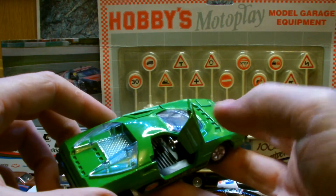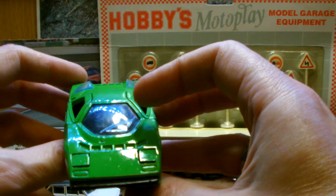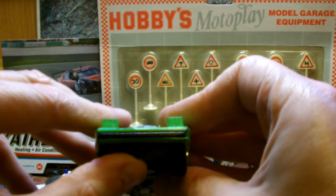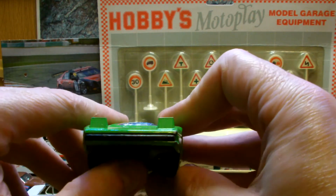It's all in very good shape. I didn't pay an awful lot for this, can't remember the exact figure. The colour could be better, and maybe I'll repaint it. Got an interesting feature that the lights come up, and so I will buff these up so they're really shiny. That would make a difference, and it would make them stand out more.